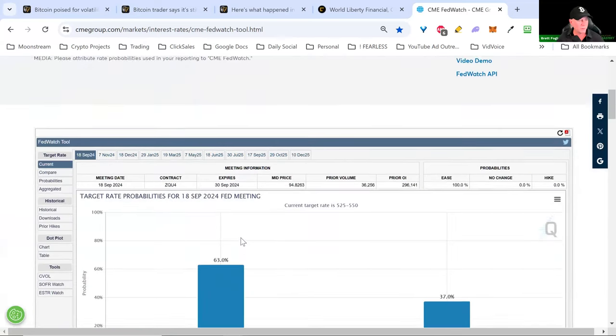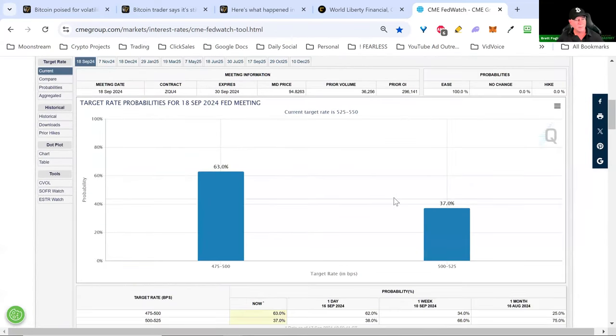I've got a lot of acronyms and things we're watching. But here, this is flip-flopped. Last week, in the last few weeks, there was a much higher percentage of a quarter basis point rate cut. And now we're seeing 63%. So this is bullish in the short term.